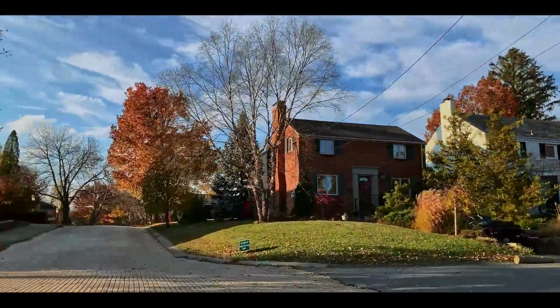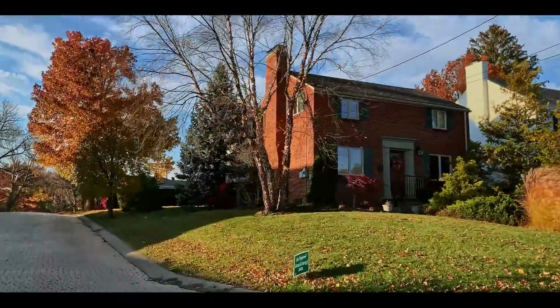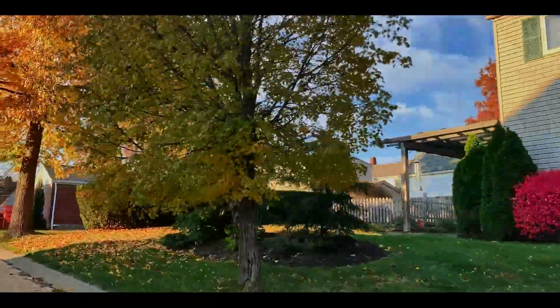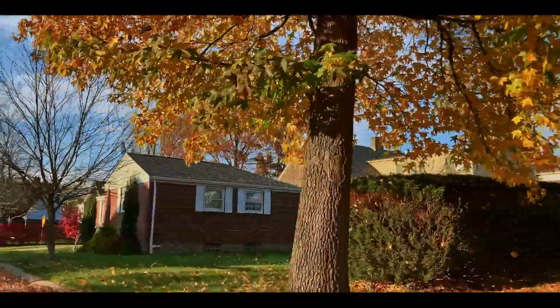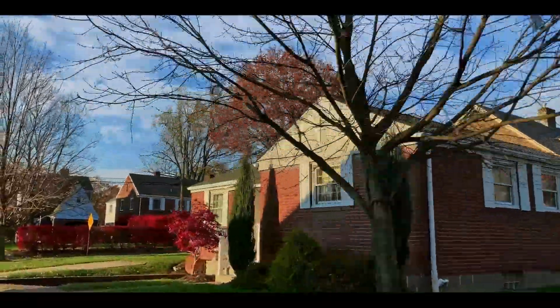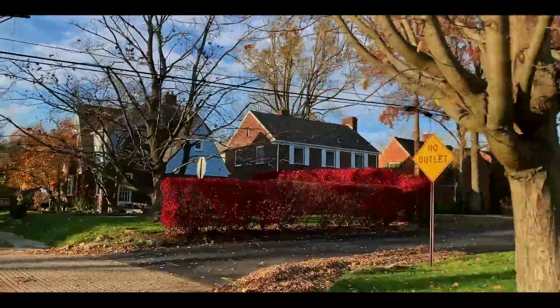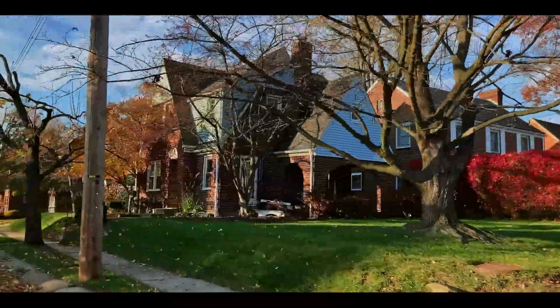Hopefully, you are able to get a sense of the curb appeal and the exteriors of the homes in Sunset Hills. Generally, the homes in Sunset Hills are a little smaller than many of the other Mount Lebanon neighborhoods. There are also a number of duplexes mainly located on Anawanda and Quest End Avenues.